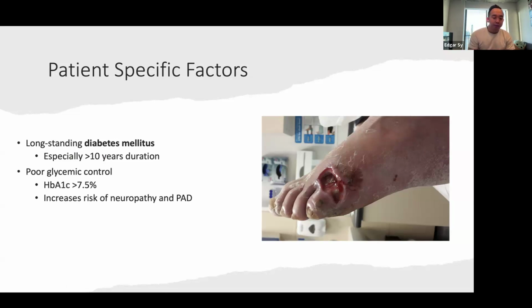is essentially the threshold. Anything above 7, I really start having a serious discussion with them. Anything above 7.5 or 8, I'm reluctant to do any surgery, especially if it's an elective type of surgery, right? And with this poor glycemic control, they also have neuropathy and peripheral arterial disease as well, right? And obesity is actually one of the biggest factors for failure.